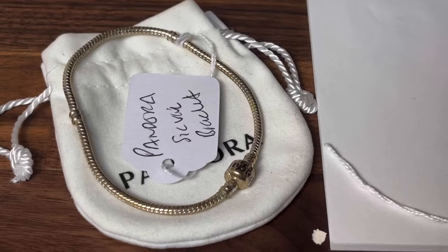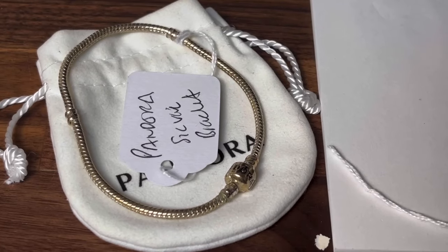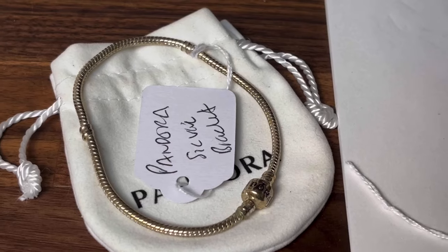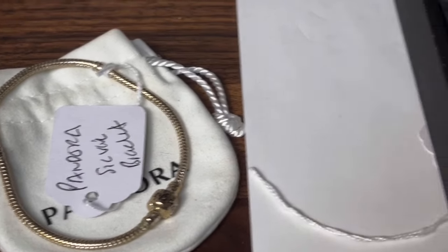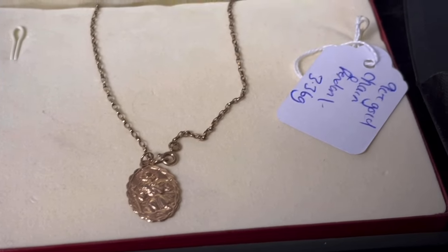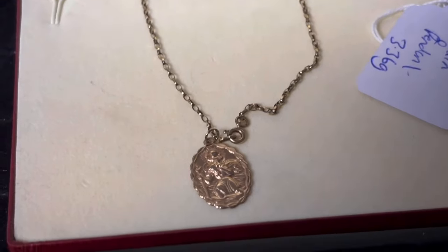Okay, if it's a Pandora bracelet that you're after, an original Pandora bracelet as well, 925 silver, in the original Pandora box, then you can always add your charms to it. Also on here, we've got these nice bits, 9 carat gold, looks like a St. Christopher on a 9 carat gold chain. We've also got some silver sets of earrings and pendants and things.